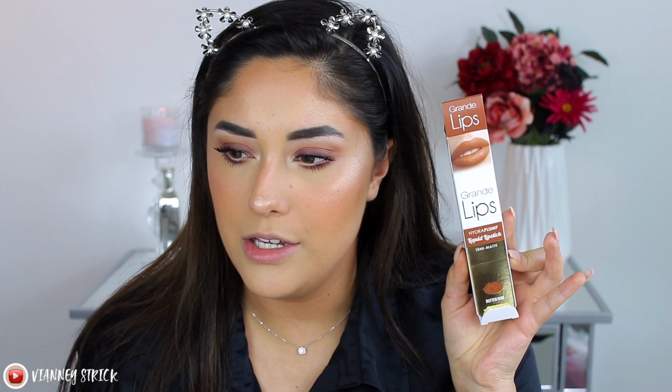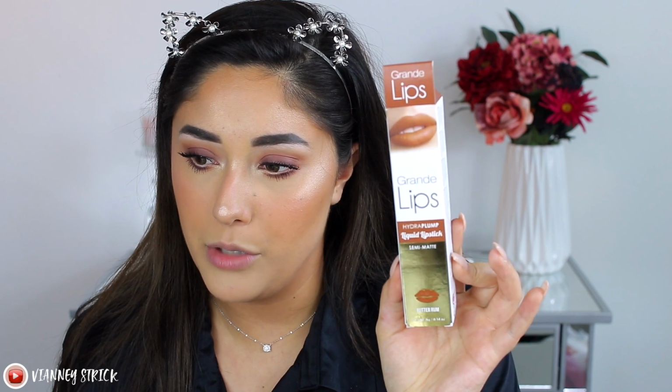I got these in PR. These are the Grande Cosmetics GrandeLIPS Hydra Plump Liquid Lipstick Semi-Matte in the shade Butter Rum. I'm absolutely in love with the Grande Cosmetics lash serum, but also their plumping lip gloss. I use the clear one every single day, and they sent a Hydra Plump liquid lipstick. So that's so interesting, right? That it's supposed to make your lips look fuller, but it's a liquid lipstick and it's semi-matte. So I don't think it's gonna dry down all the way.